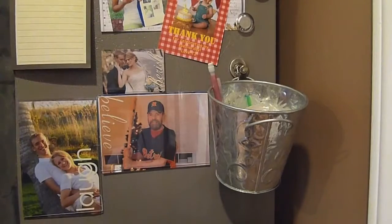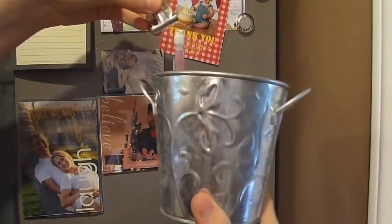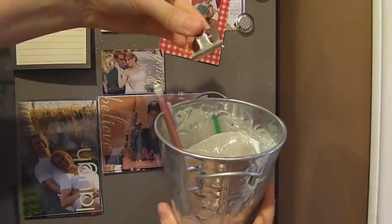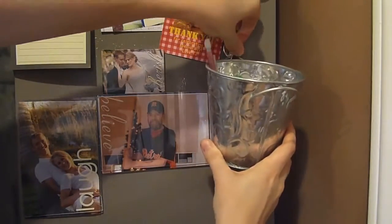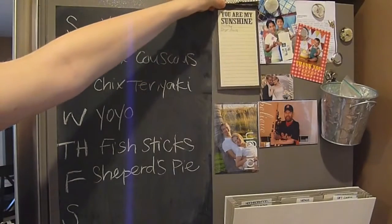And my last and final favorite key to my fridge organization center is my pen holder. All this is a little bucket from Michael's. It was $1, and I took one of those magnet clips and I stuck it on the side of the fridge, and I use it to hold the chalk and a pencil to write things on my list, which conveniently enough came from the Dollar Tree. So that is how I stay organized, everything we could possibly need all in one spot.